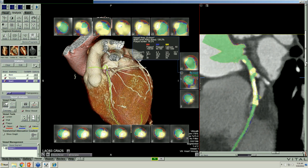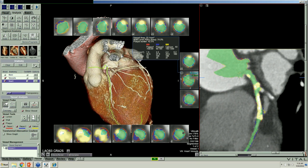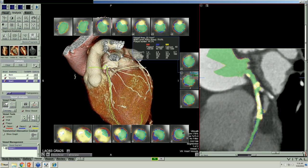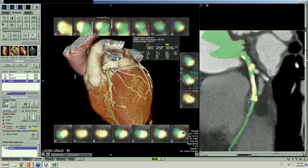And so now we can go up and down the vessel. And so there's a big piece of calcium. There's a piece of calcium there that's not too dense, but we'll see if we can see through it, because sometimes you can't see through it. It looks like there is a channel going through here, and then we get to this point and we can't see through it, so it totally opacifies the vessel.